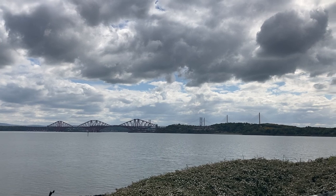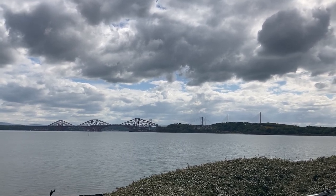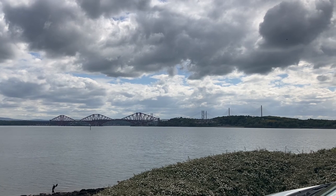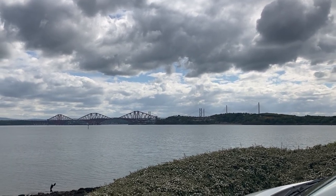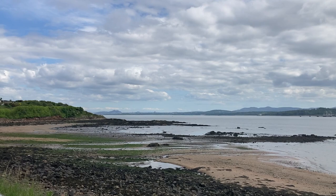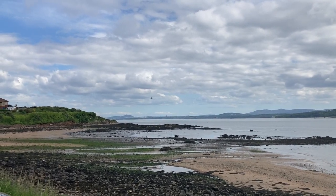So that's the three Forth bridges. There's the railway bridge, the Victorian one, that's the red one that's nearest. The one in the middle is the Forth Road Bridge and the furthest one is the Queensferry Crossing. And all the way over there is Edinburgh. And the hill you can see at the back, that'll be Arthur's Seat.